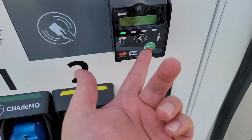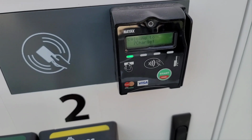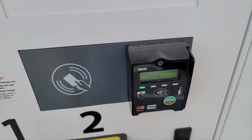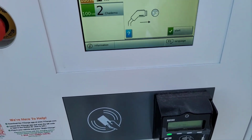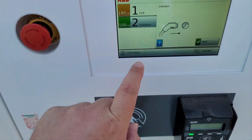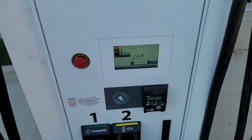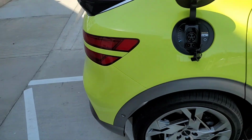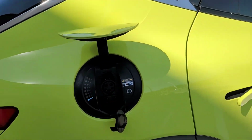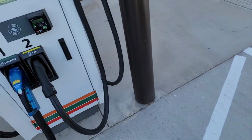And then you now have a way to just pay with your credit card versus having to have a card reader. But I don't know what the price is. So 180 kilowatts is CCS. So that's the faster one right there. And I don't know what the charge is, but we're gonna figure it out after I get it all plugged in. So we just plug it in and then we see how long it takes. So let's do that. Here we go.